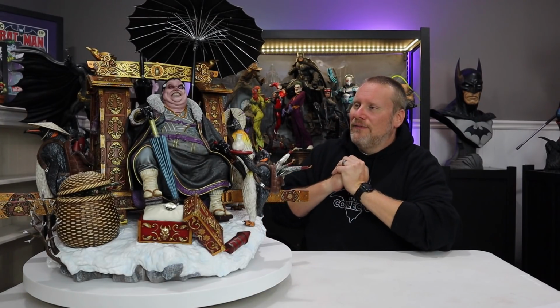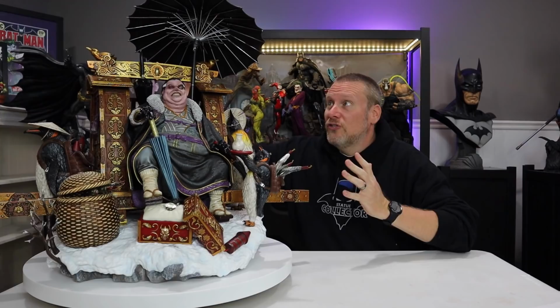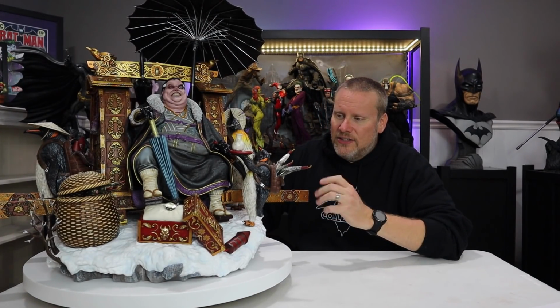It's just absolutely fantastic. And again, you're getting a lot of bang for your buck here. 27 inches tall, 29 inches wide by approximately 17 inches deep. And of course, you can take off these side pieces, and that'll make it a little shorter in your collection if you have issues with space like most of us do. There's also an edition size here of 499, so there's not that many made worldwide.